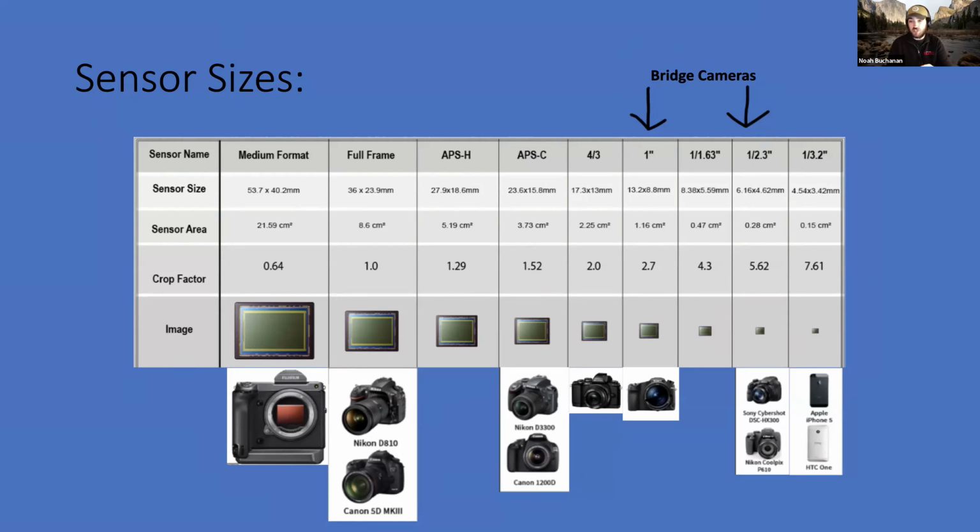This is really where the bridge cameras will fall, is a 1 inch sensor and a 1/2.3 sensor size. And in all reality, those are pretty small sensor sizes. A 1 inch sensor is getting to be a little bit better, but 1/2.3 is pretty small, especially when you look at this sensor size compared to something like a full frame sensor over here. Whether you have a full frame DSLR or a full frame mirrorless, you have so much more surface area to actually work with, a much larger file size. And that's going to allow you to do so much more editing, so much more processing, cropping down more without losing detail, making larger prints. So again, that is really where these bridge cameras are sacrificing, sometimes in image quality because of the smaller sensor size.